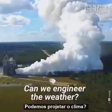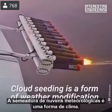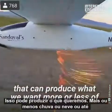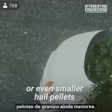Can we engineer the weather? Cloud seeding is a form of weather modification that can produce what we want more or less of, more rain or snow, or even smaller hail pellets.